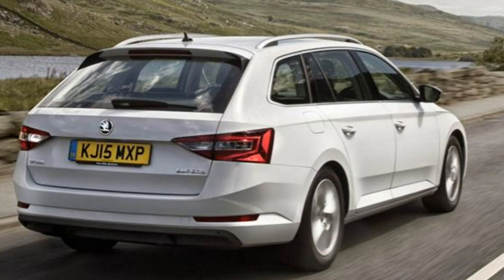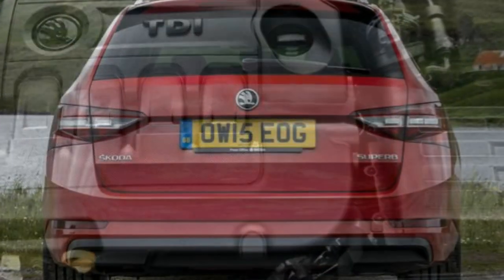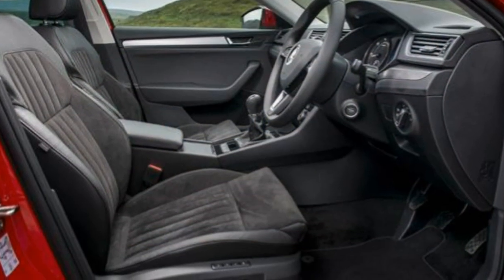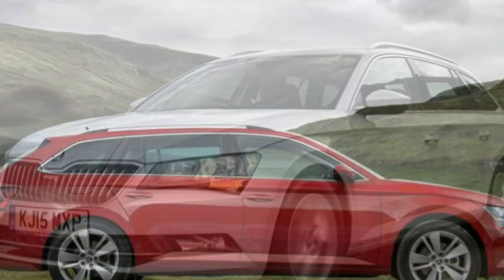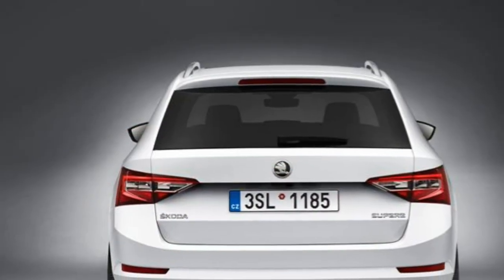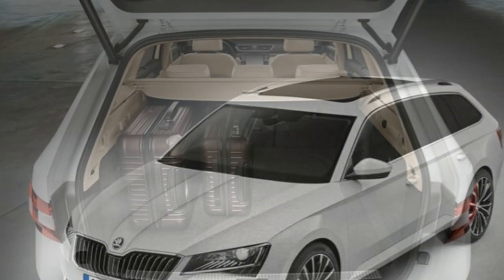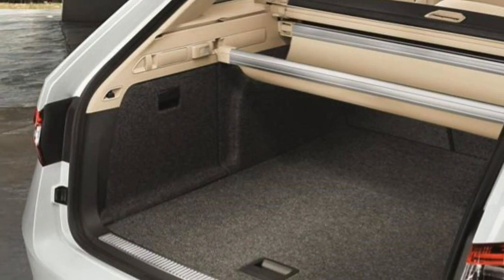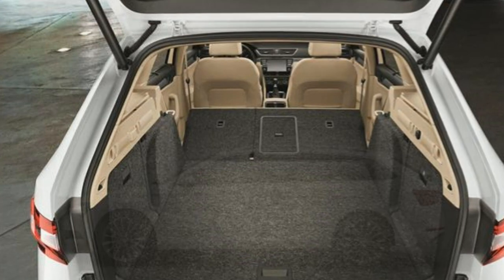Comfort. Combine a palatial cabin with a supple ride quality and you have the key ingredients for a serene driving experience, which is why we rate Skoda Superb estate comfort so highly. Not only is the interior space more generous than before in every direction, aside from rear seat legroom which, although it remains unchanged, is still the largest in its class, it feels even more luxurious and cosseting than the outgoing Superb. Wherever you sit you'll feel like you've got a good deal, with ample room without elbows or heads grazing the door panels and headlining.